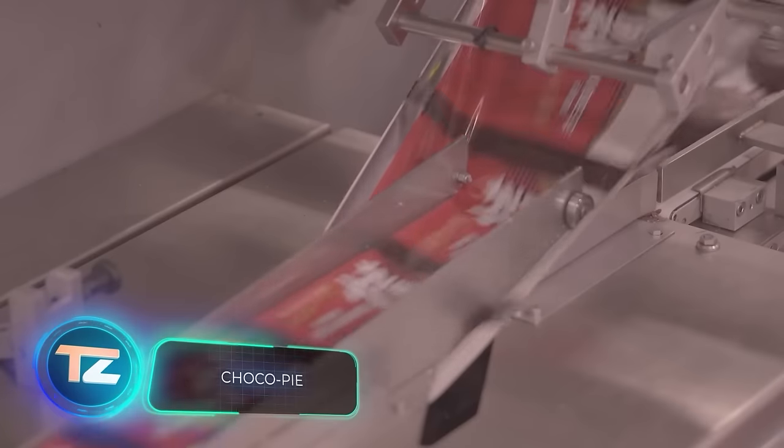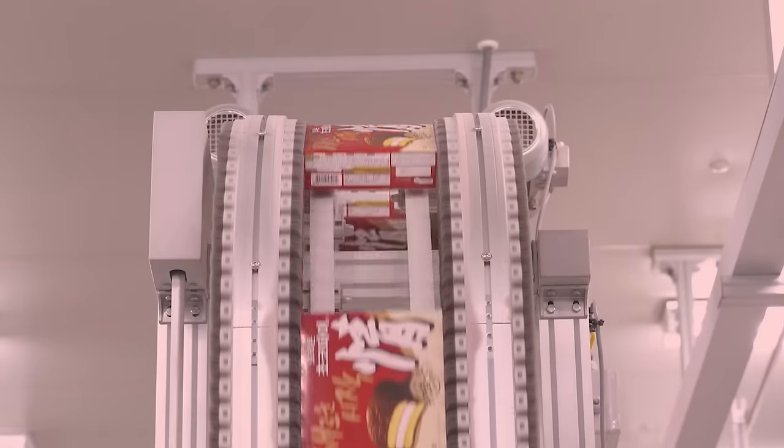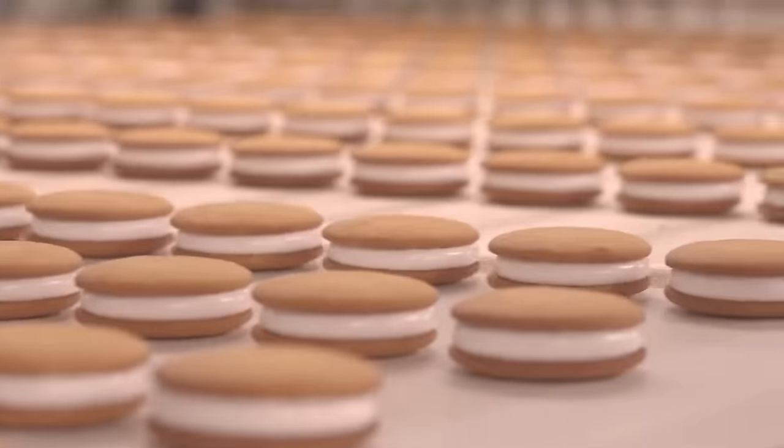Let's impress those with sweet tooths out there. Choco-Pie was actually invented by a South Korean company. It has conquered many countries around the world, with 44 years of Choco-Pie sales totaling $4.6 billion.